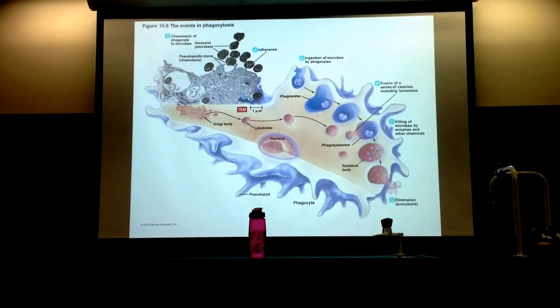So this figure goes in all those steps. Everything I just mentioned, that figure talks about all of that. First is chemotaxis. Now the phagocyte is going to be moving towards the pathogen.